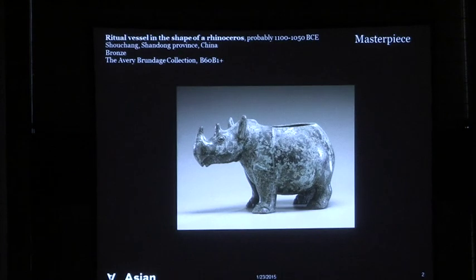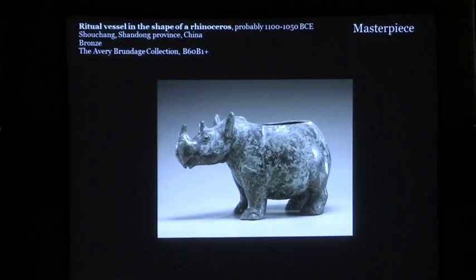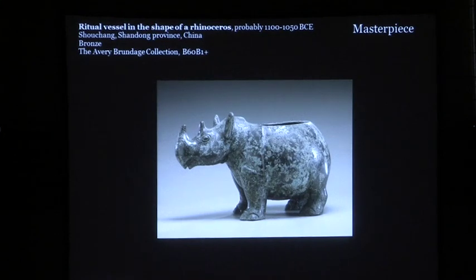So the first one on the list of our masterpieces is, of course, our ritual vessel in the shape of a rhinoceros, or our bronze rhino. It's more than 3,000 years old, and it's arguably the most famous object in the Asian Art Museum's collection. And also, according to our director, Jay Xu, to his knowledge, no other museum or private collection has such a wonderful work of art in the shape of a rhino. It portrays a lively and powerful animal naturalistically with a straightforward and natural charm.